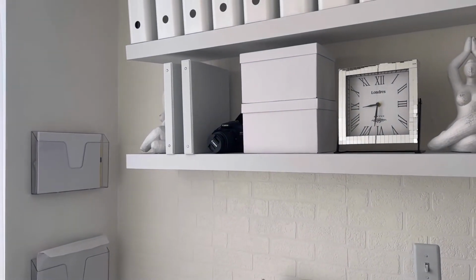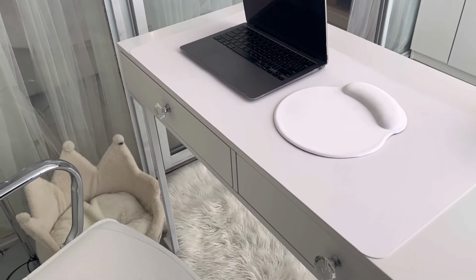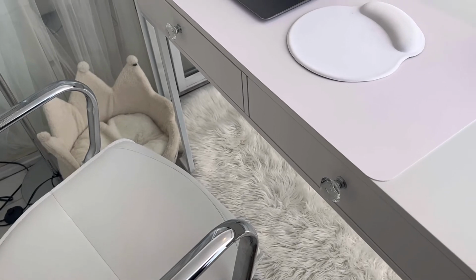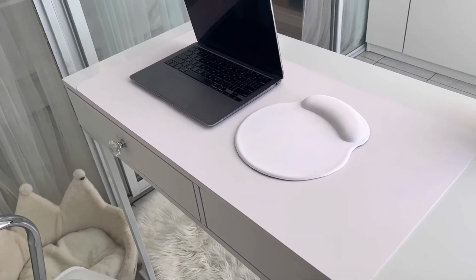And there's this corner here. This is what the other side of the desk looks like. I really do like it. And it's actually a decent sized desk. Like it really is. It's not tiny and, you know, where you're going to do one thing. I mean, it's a good size. I can do a couple different things on that desk at the same time.